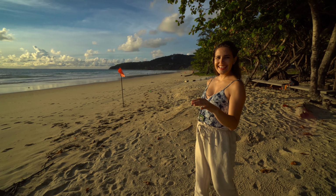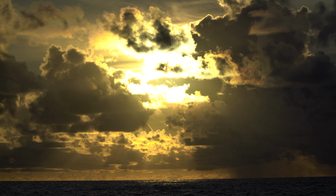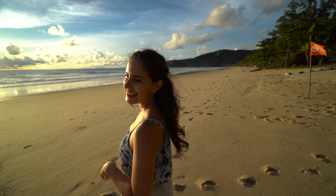It's incredible. This is the most cartoon style sunset I have ever seen in my life. It is dead center to the ocean right now. Best way to end the day. Come to Karon Beach, watch the sunset. You'll be happy.